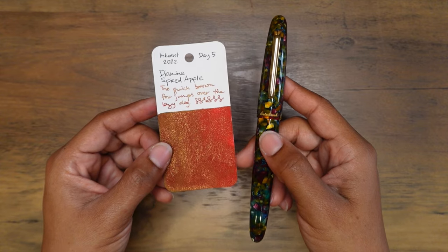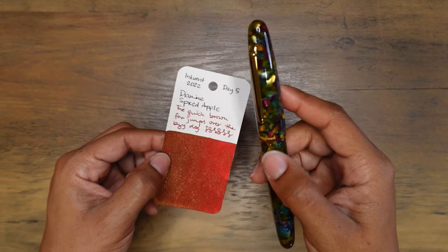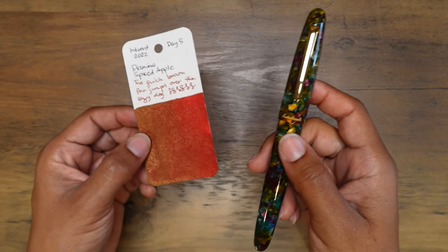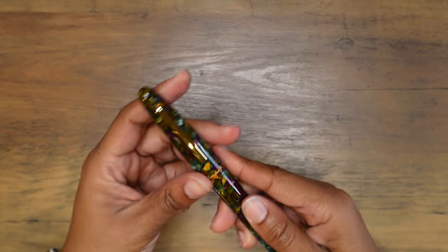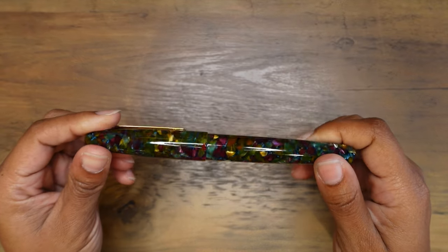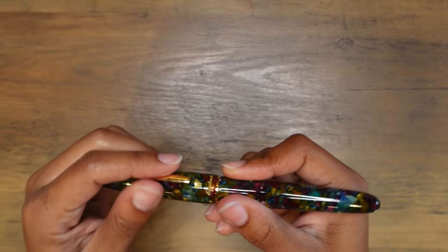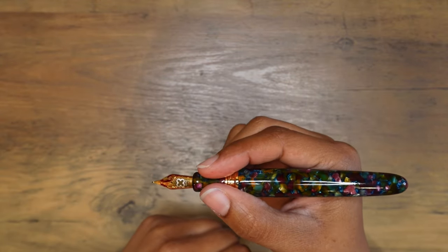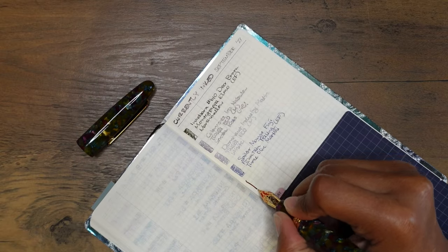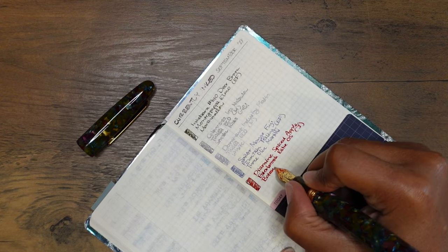Diamine Spiced Apple is a bold red ink with gold sheen and gold shimmer that looks like the perfect complement for my relatively new Esterbrook Estie Oversized pen. I'm hopeful that this ink will perform beautifully with a journaling nib. As an added bonus, I discovered that the shimmer agitates quite easily in this pen's converter. Because of that, I'm going to trust that my gentle rocking movements before each writing session are enough to reincorporate the shimmer into the ink.